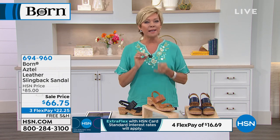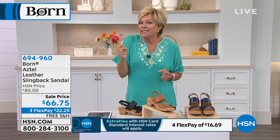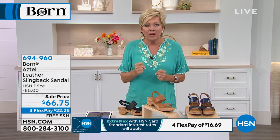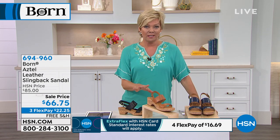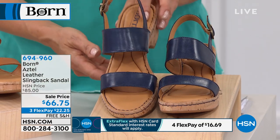Really, it's about quality. I am so frustrated when I spend my money on something and I'm like, I'm just going to get something less quality because it's a better price. And then I'm like, okay, well, gosh, I just have to replace it next year or sooner for that matter. Quality leathers make all the difference in the world, coupled with Born making every shoe by hand.